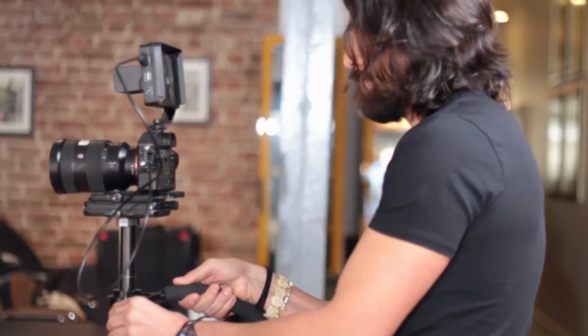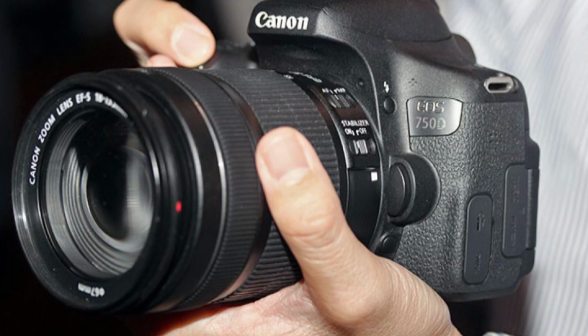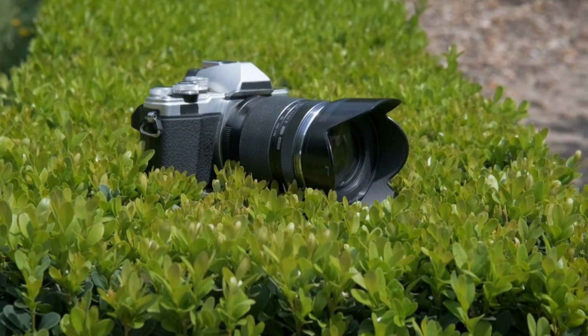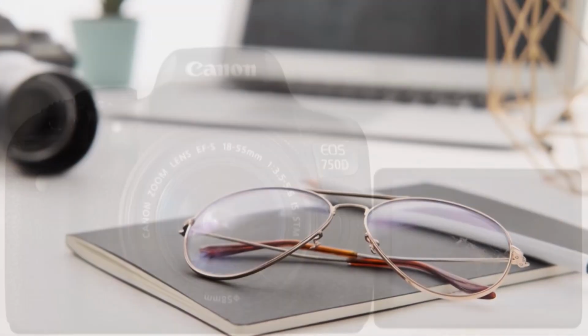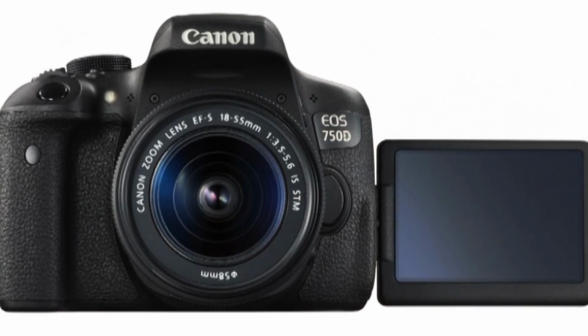Loaded with a Lexar Professional 2000x 64GB SDXC II memory card and set to record in RAW, the 750D had no difficulties rattling out a burst of 8 frames at 5 FPS before requiring a breather. This figure shot up when switching to JPEG, where the camera continuously fired at 5 FPS for as long as I had my finger depressed on the shutter button.